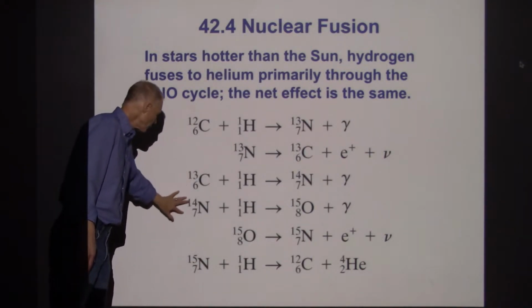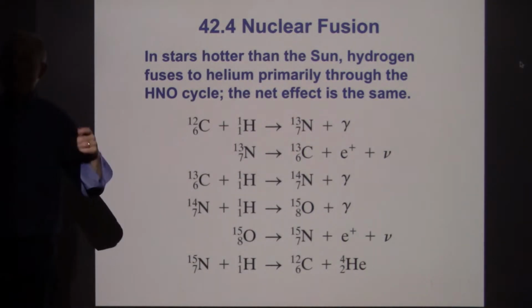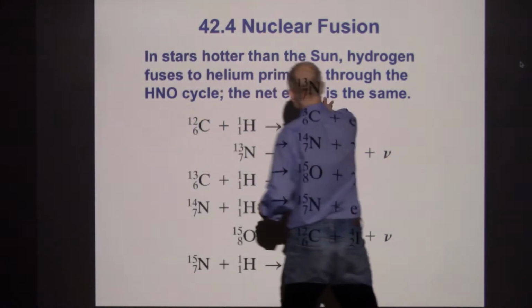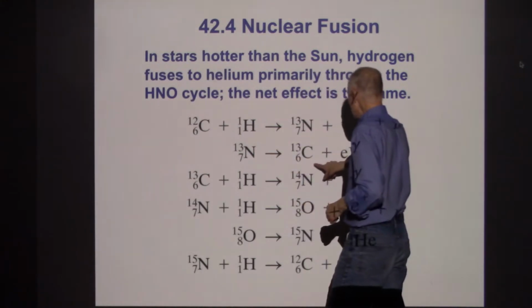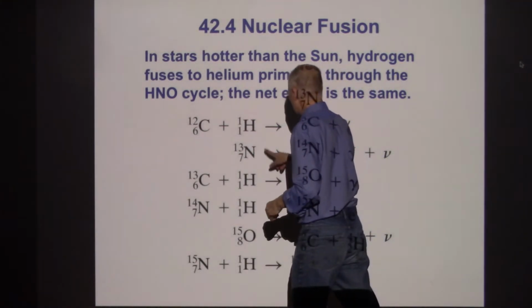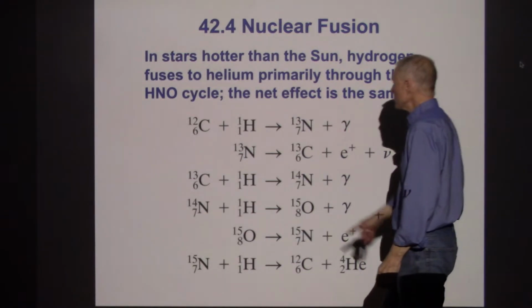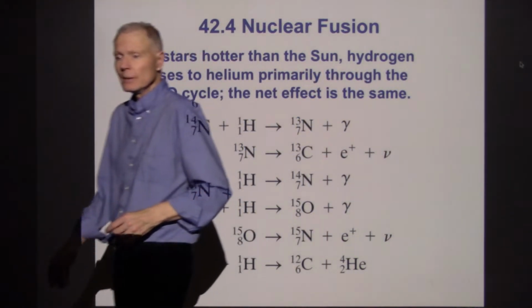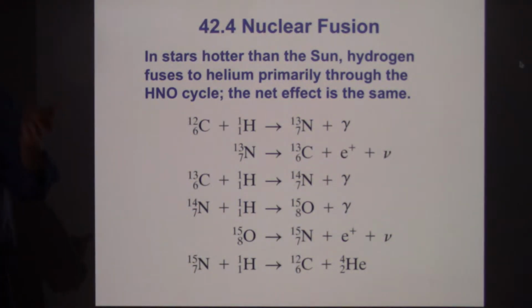And so these are other fusion reactions that go on. Once you get a little bit of carbon generated and nitrogen and oxygen, you can cycle through this series of reactions. It's called the CNO cycle, and the net reaction, surprisingly, if you run through there and cross out, like here we generated nitrogen-13, but we used it up here. Here we generated nitrogen-14, and we used it up over here. So once you cross everything out, it turns out it's the same effect. The net effect is 4 hydrogens forming a helium-4.